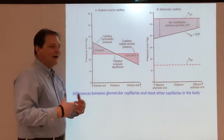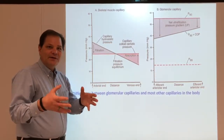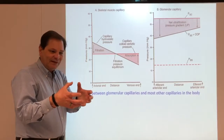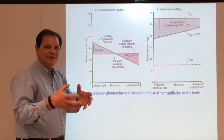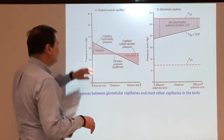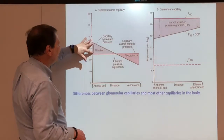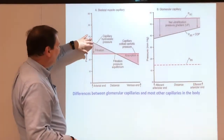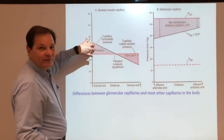And that is opposed by the high osmolarity in the capillary due to the fact that you have plasma proteins in there that can't get across the capillary wall. We have a special name for that. It's called oncotic pressure. And that is drawing fluid back in. But on balance, because the hydrostatic pressure in the capillary is really high, we're shoving a lot more water out than we're reabsorbing on the arterial end.